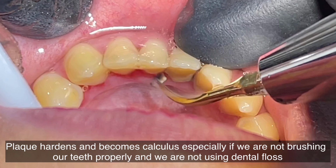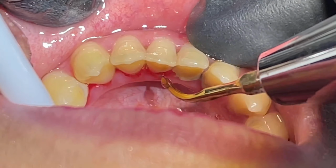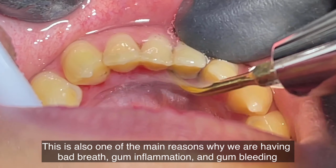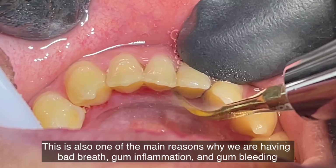Plaque hardens and becomes calculus, especially if we are not brushing our teeth properly and we are not using dental floss. This is also one of the main reasons why we are having bad breath, gum inflammation, and gum bleeding.